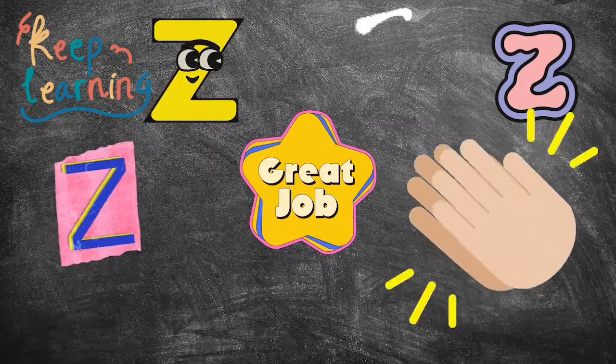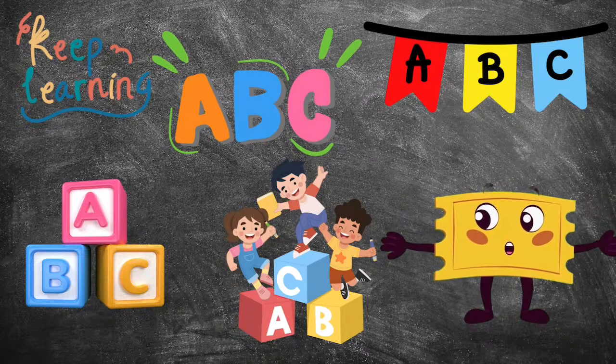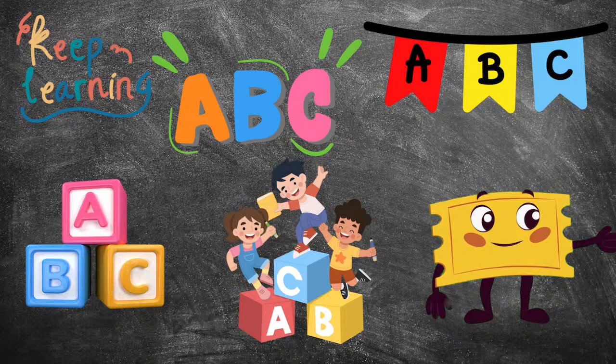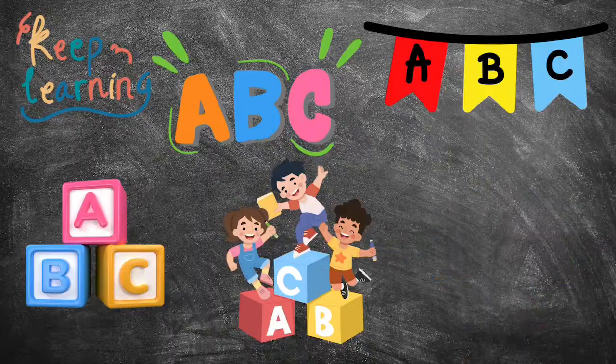Great job! Now we know the letters. From beginning to end, A, B, C are the letters we rely on. Now let us sing together the letters from A to Z. Learn letters. Come with pleasure. Now you know them all, my friend. Alphabet journey without end. Goodbye.